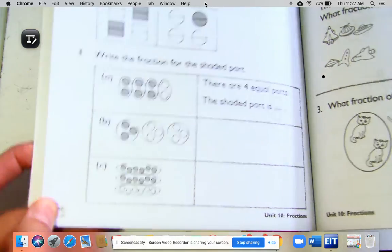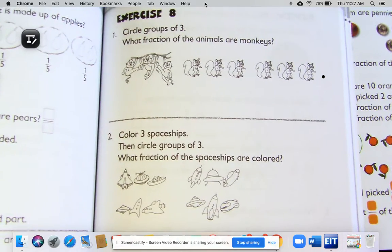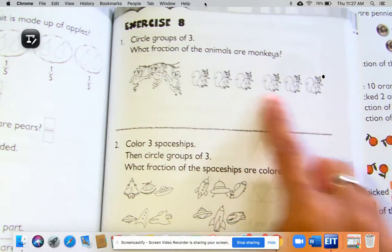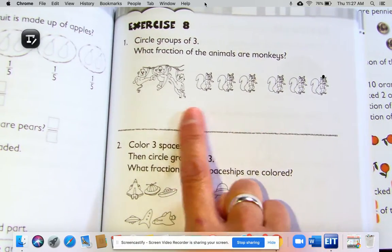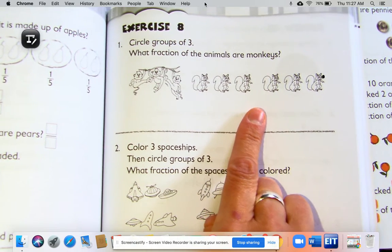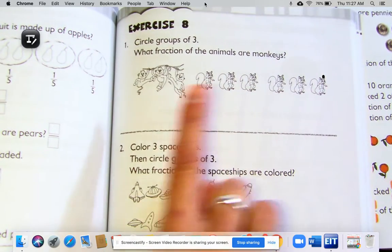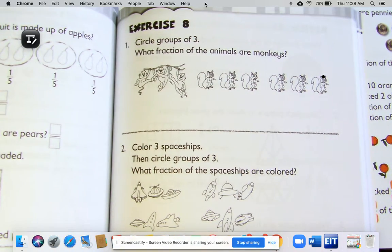And the last page of your homework, it says to circle groups of 3. What fraction of the animals are monkeys? So what they're asking us to do is circle, here's a group of 3, here's a group of 3, and here's a group of 3. And there's not really a spot for your answer. You can just write it anywhere down below here. So what fraction of the animals are monkeys? And again, we're trying to look at groups, fractions as groups today. So we would say, well, if we already circled them into groups of 3, one of those groups out of 3 equal groups are monkeys.